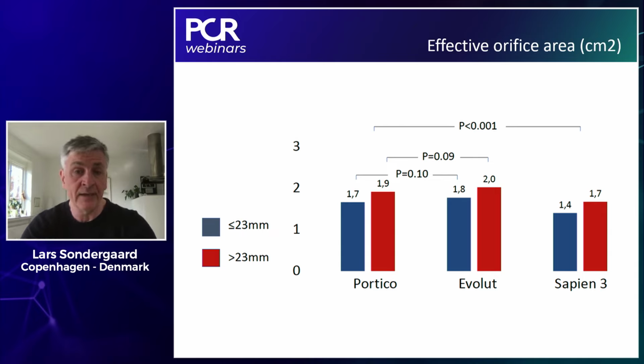Nico, any comments on this finding here? What do you think about it? Yeah, I think the idea of supra-annular versus intra-annular is an interesting one, and the way the leaflets are arranged. But there may be an additional mechanism that's leading to these better effective orifice areas with self-expanding than balloon expandable.